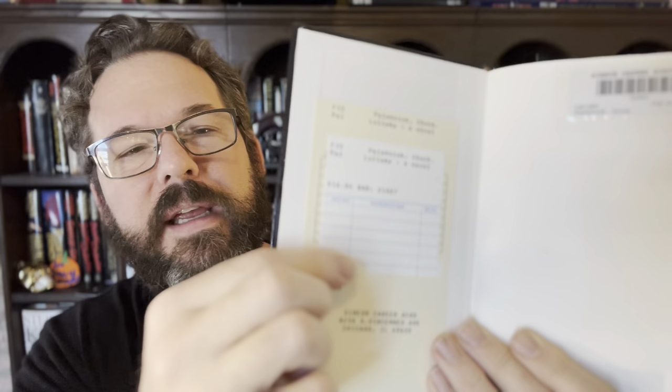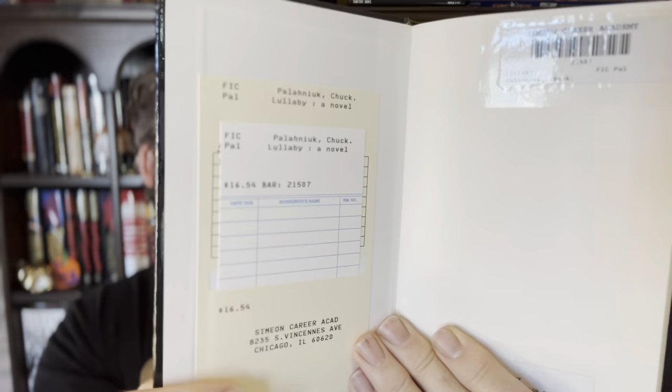I don't know if it's just me, but the little library card here with the date, even though it's not stamped, there's just something about it that feels like a design element and not that it's an ex-library. The barcode there, the barcode in the back, the sticker, it all adds to the appeal for some reason. So, a Chuck Palahniuk book, yes? I paid $2.95. Very fun find. I don't know how many more of these I would want, but it's a fun find.